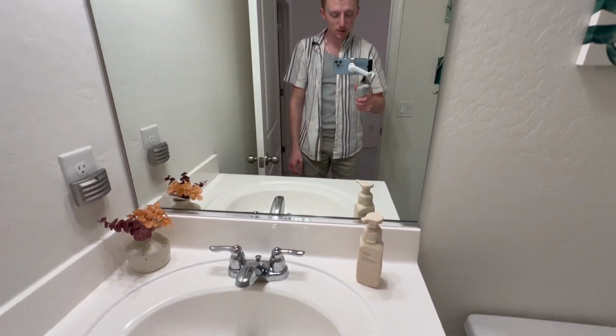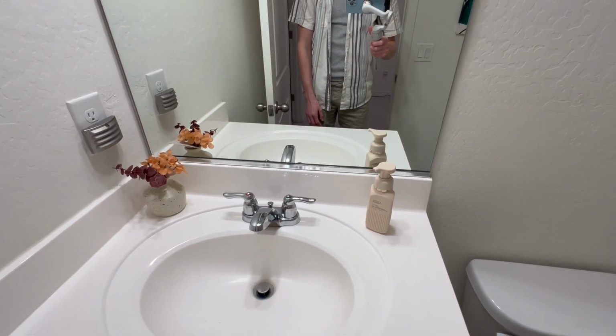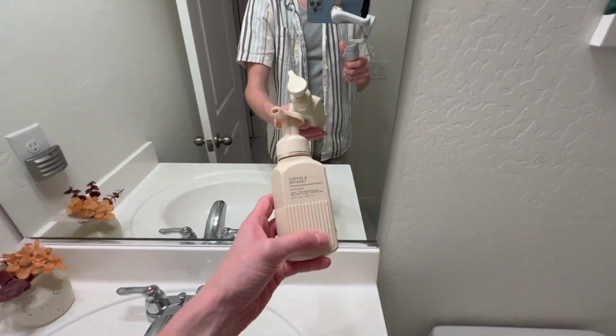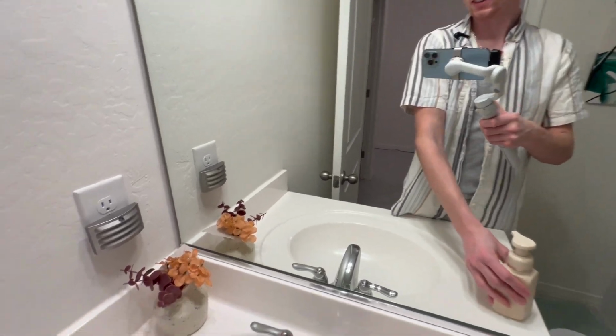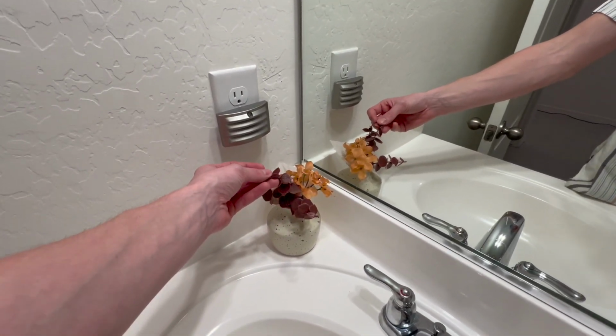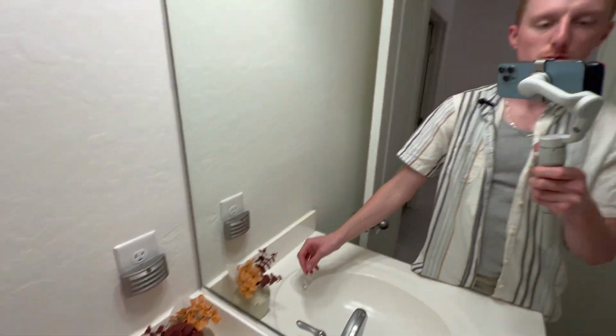Next we have my guest bathroom, but I don't really have much to decorate in here other than this fall scented hand soap that my mom got me and this little bouquet. And I got this bouquet for a past candle photo shoot as well. But that's all I got for in here.